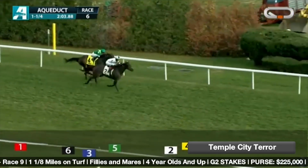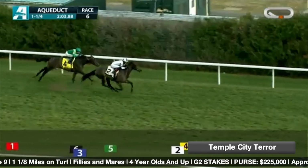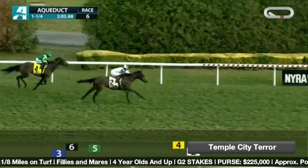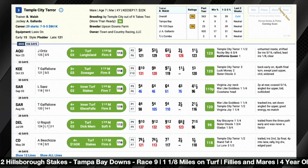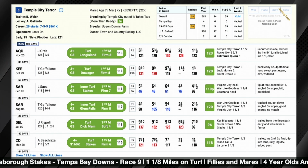She'll be cutting back to the 1 mile and an 1/8 off the layoff, Craig. And it's been a little bit of time since she's gone a conventional route distance, 1 mile and a 16th, 1 mile and an 1/8. She might have just improved overall as a horse, though, since she last tried these shorter distances.